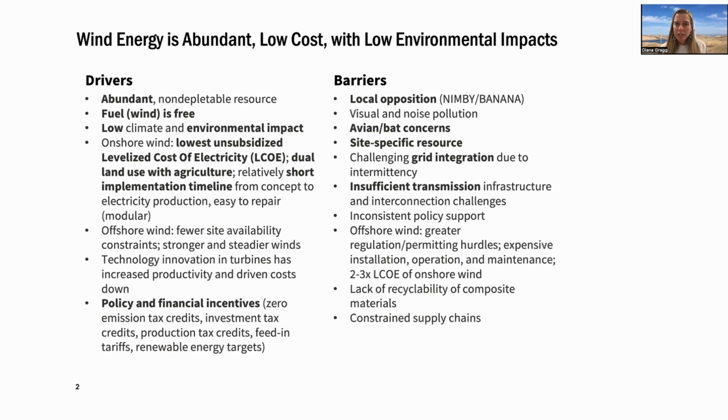So why is wind energy growing? Big things are it's abundant. We have wind in a lot of places. Very low cost. Our fuels are free. Our technology is getting cheaper all the time. And it has very low environmental impacts. And that leads to a lot of policy and financial incentives to have wind energy be part of our electricity system.